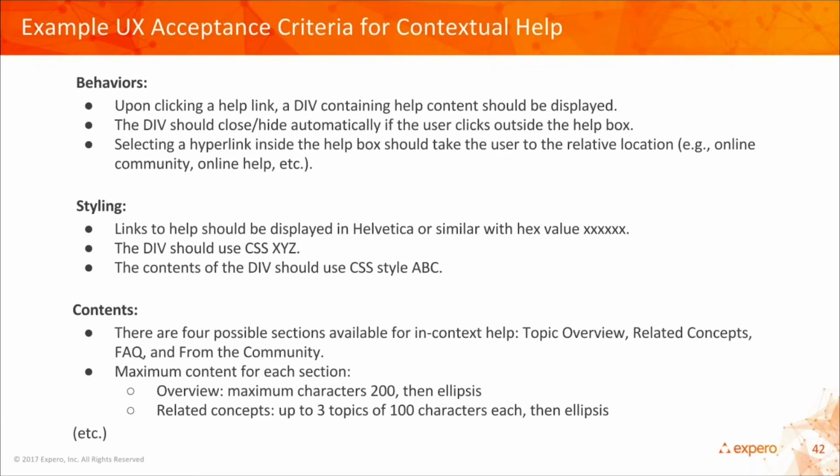Okay, and so UX acceptance criteria can be new to some teams that we've worked with. They kind of get it once they understand that there are important UX goals that need to be met. But before that, a lot of teams don't see specific UX acceptance criteria. So hopefully this is something that you can incorporate in your team when it's relevant.